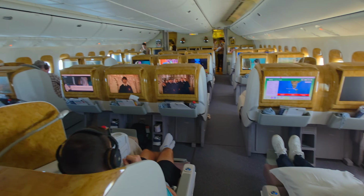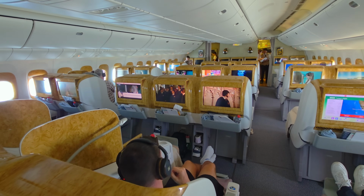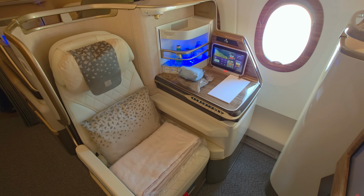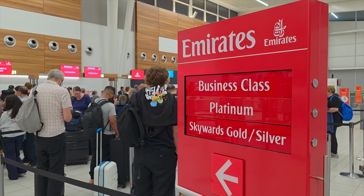They took a small number of aircraft and reconfigured them. Instead of a 232 business class, it's a 22 business class, which means all the seats are wider. Still not as fancy as their A380 and the retrofitted 777s, which have got the 121, but a lot better than the standard 777 business class. Let's fly it together and see just how good it is compared to the normal business class that they are operating on these 777s. Let's go.